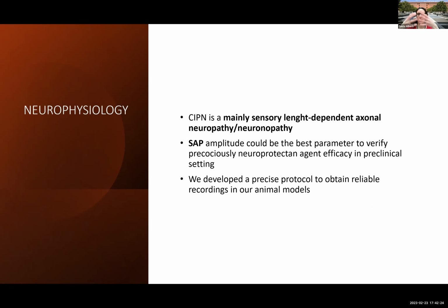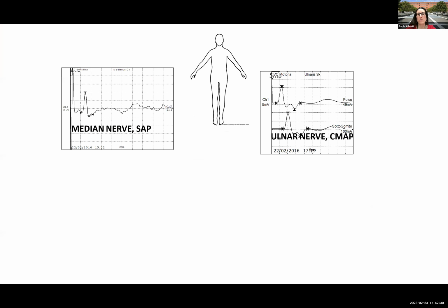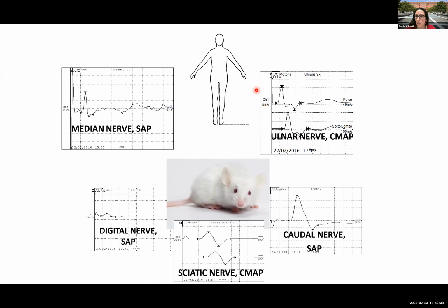CIPN is a sensory, length-dependent, axonal neuropathy. If you use neurophysiology, you expect that the amplitude in your sensory nerve is diminishing. But luckily, the same technique can be performed in preclinical models. Same instruments, different setting, same results.